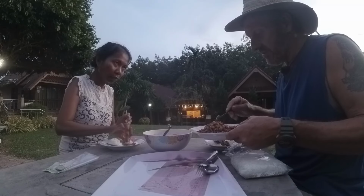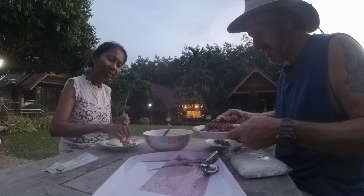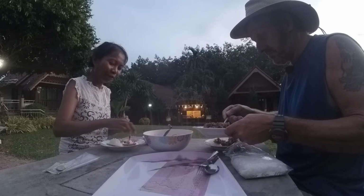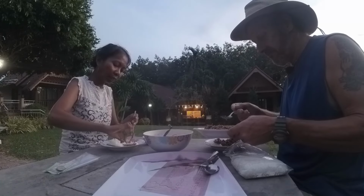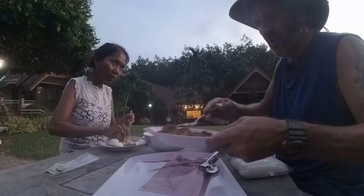So that was a pretty strenuous climb today. For a 60-year-old man. I can't believe they make it. You're not 50? Almost. This smells good. So we're nowhere near a town.